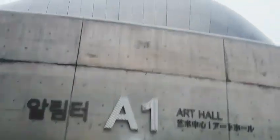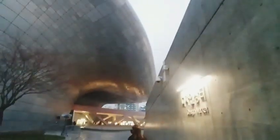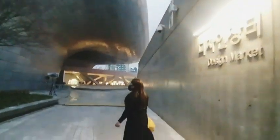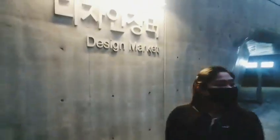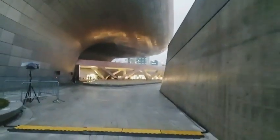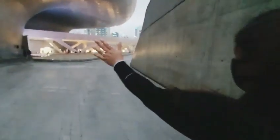So this is art hall. Look at the architecture. We are going to Olim Square. This way to Olim Square.